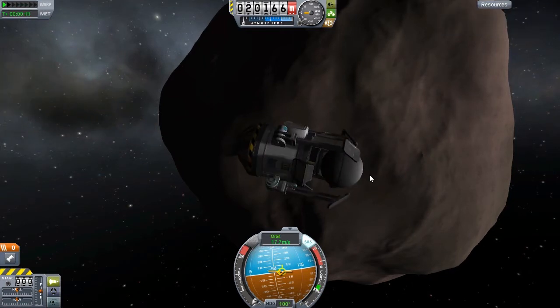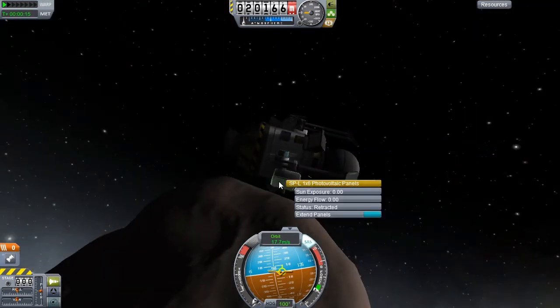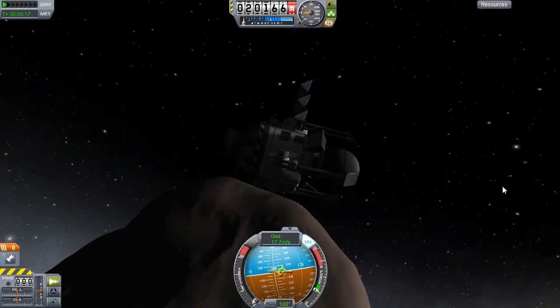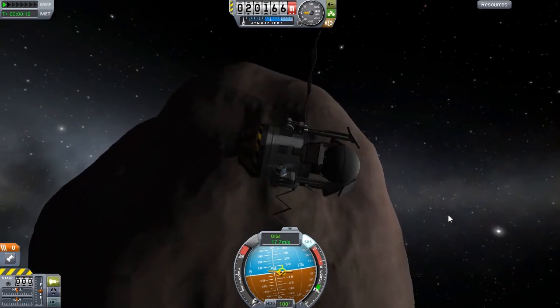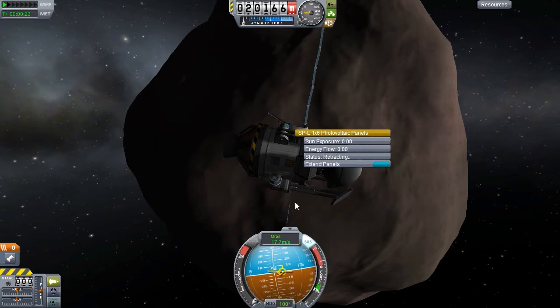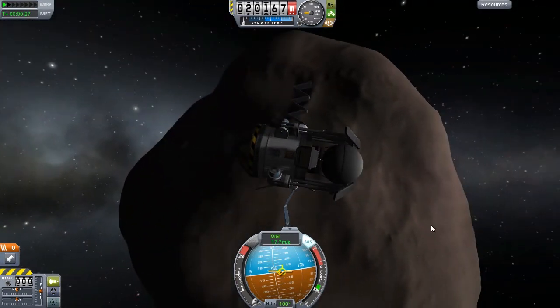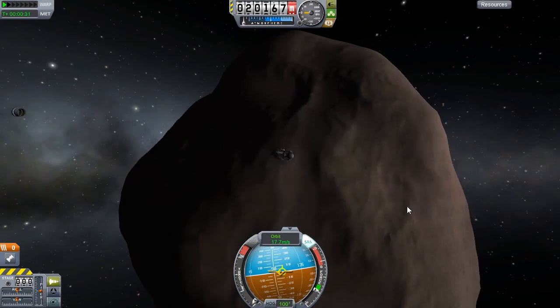I'm wondering if I should open up the solar panels just to ensure that we have plenty of power. This is probably a horrible idea, especially since we're going to be... you know what, we're going to be landing soon, and there's going to be an engine, so we should be fine. I'd rather have them inside so that we don't accidentally break something.